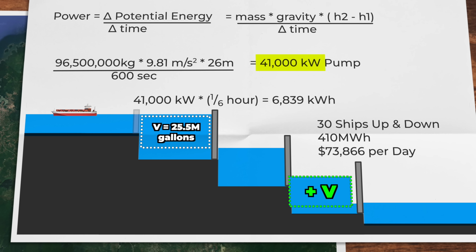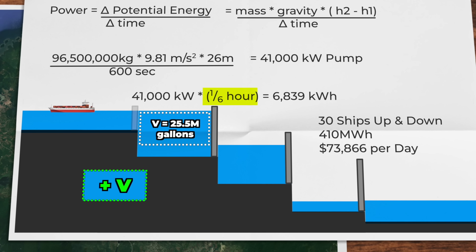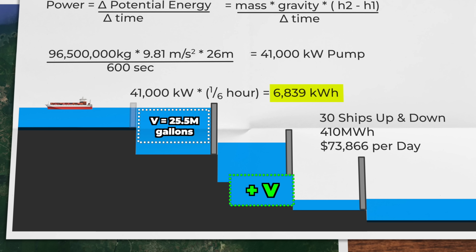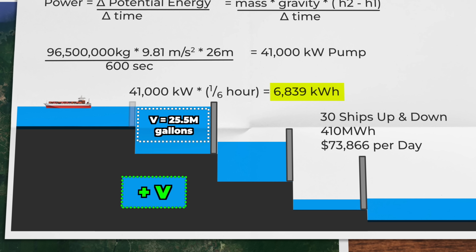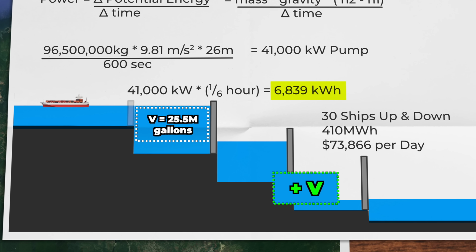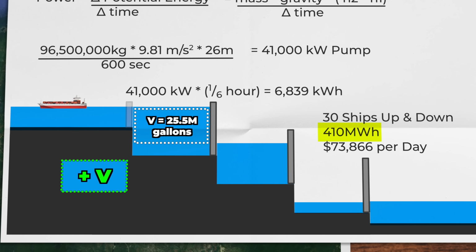And to understand the energy required, we need to multiply that by the time that the pump runs, which is 10 minutes or 1/6 of an hour, which gives us 6,839 kilowatt hours or 6.8 megawatt hours of energy. But that's only one way. So to cover 30 ships per day, both ways, we'd use 410 megawatt hours of energy.